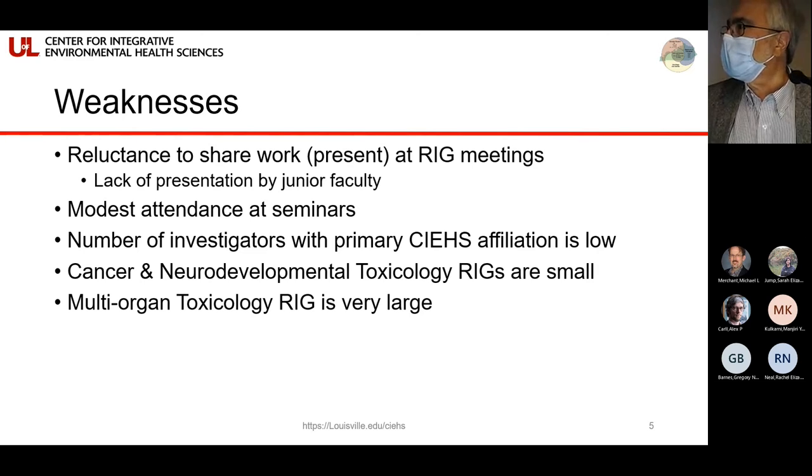Jamie. I know that's not really what we aim to do right now, but is there any way to utilize CIEHS in the future, even hopefully the next round of funding, to incorporate graduate students or postdocs into the center? Well, they're welcome to attend the RIG meetings that their mentors participate in. That's been standing now for over a year.